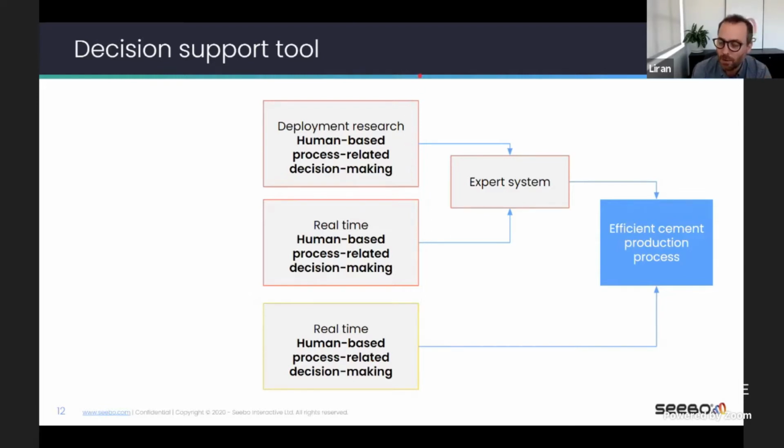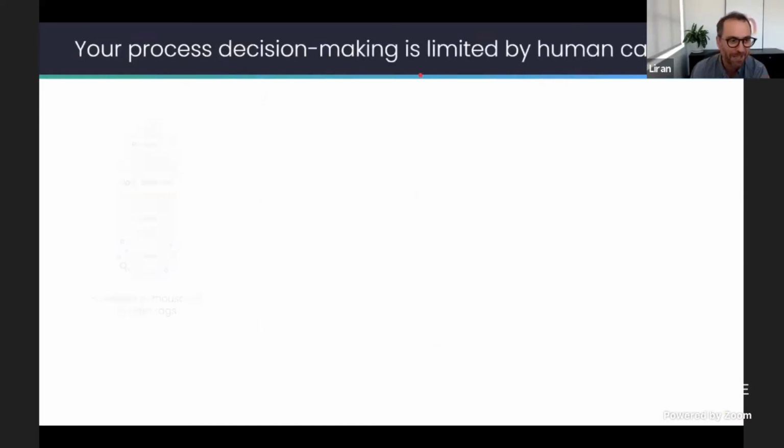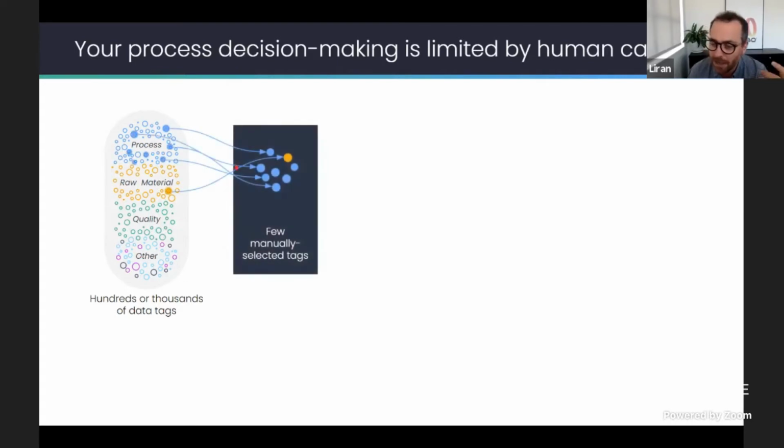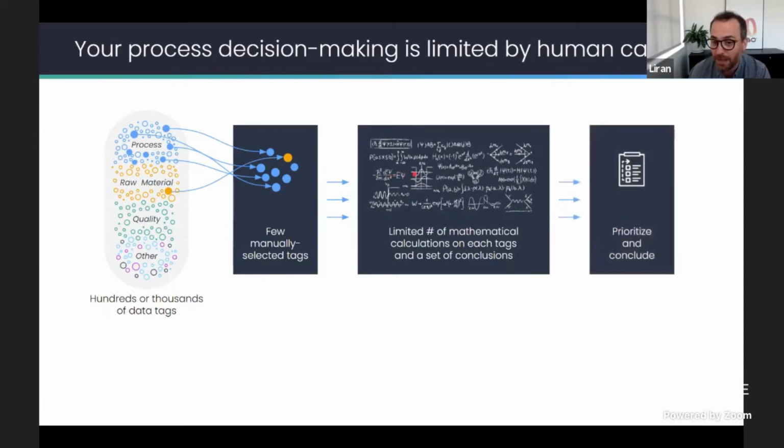Now, let's take a quick look at how humans make a process-related decision. If I'm working in your plant as a process expert, I will have hundreds or thousands of data tags from process, raw material, quality, fuels. Since I am simply not capable of analyzing them all, I will choose a few based on my knowledge and my experience as an expert. I would run a few mathematical equations on those selected tags, and based on my calculation, I will prioritize and conclude.